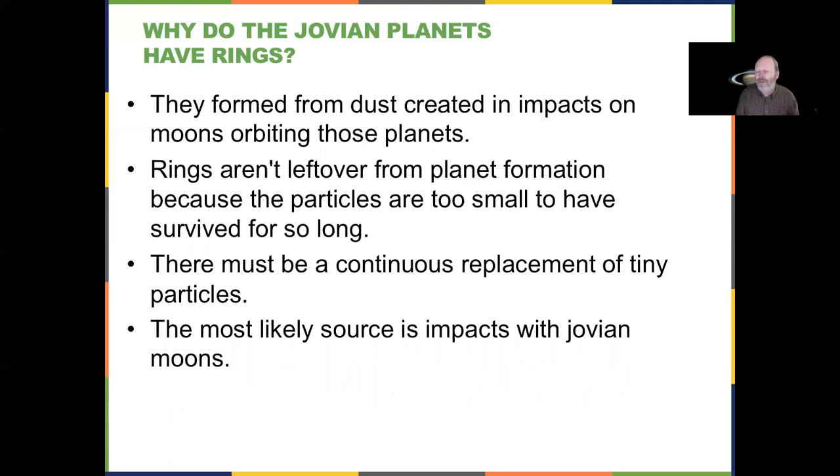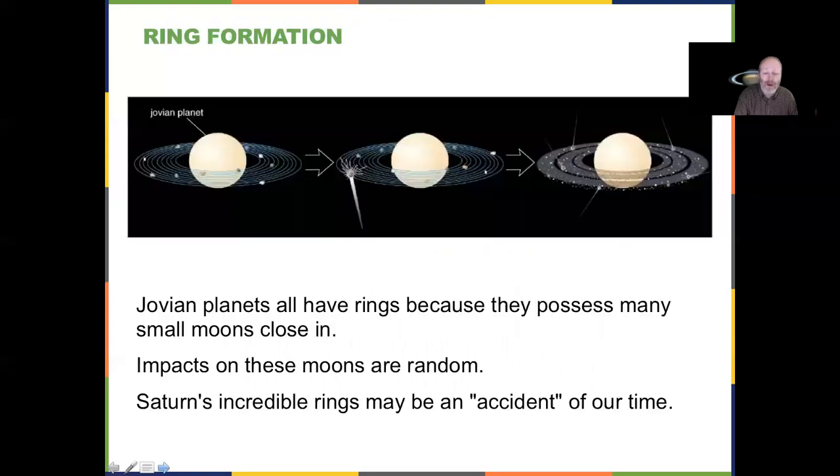They're not just left over from when the planets formed, because they would have fallen into the planet or been scattered by the gravitational forces before then. So there needs to be a continuous replacement. That's one of the things that we see with Enceladus. The tiger stripes are continuously replacing any of the ring particles that then dissipate away.